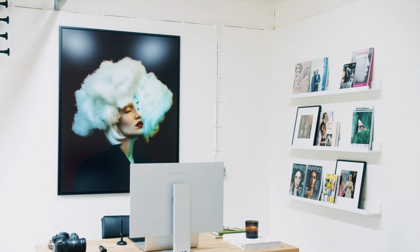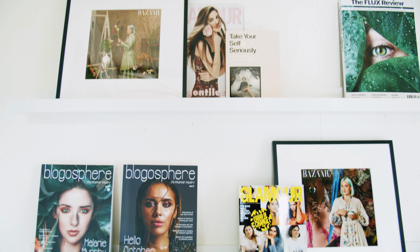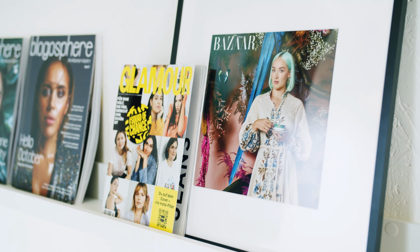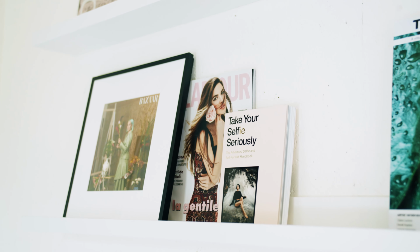I really love this wall. It's the first time I've done a curated wall, and I guess it's like an accomplishment wall really. Pieces of media that I've either been covered in, magazines that I've done the covers of. I had all of these pieces of media in a cupboard, and I just thought it was such a shame not to be able to actually see them.